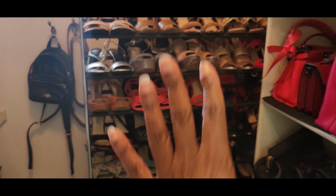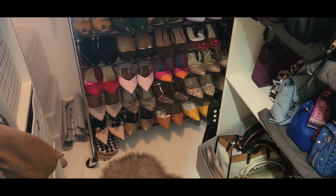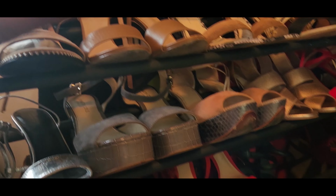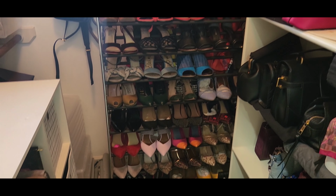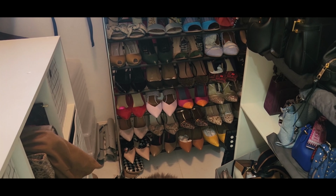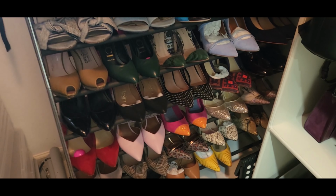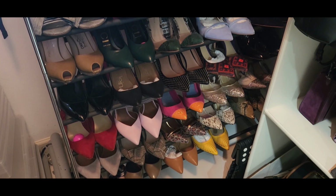So this is a rack I got from Target. It holds, I believe, 60 pairs of shoes. And I have it divided between open-toed shoes and closed-toe shoes, because I felt like last year I realized that I thought in my head that all my shoes were open-toed and I didn't have enough closed-toe shoes. So what I have been focusing on in the last year were closed-toed corporate shoes.